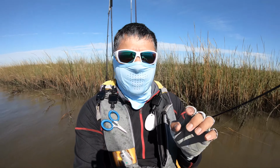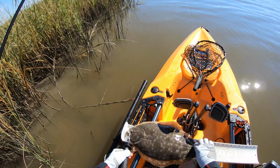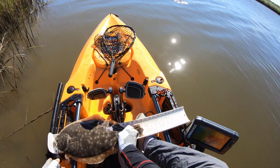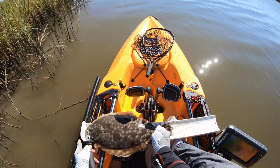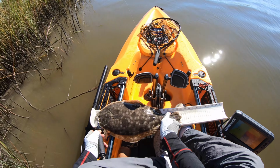We gotta hurry up and get this guy off, measure him just so that y'all can see the size of it, because I'm curious myself. It is a big one. He's gotta be pushing close to 20 inches or so. That is a 20 inch flounder right there on the button.